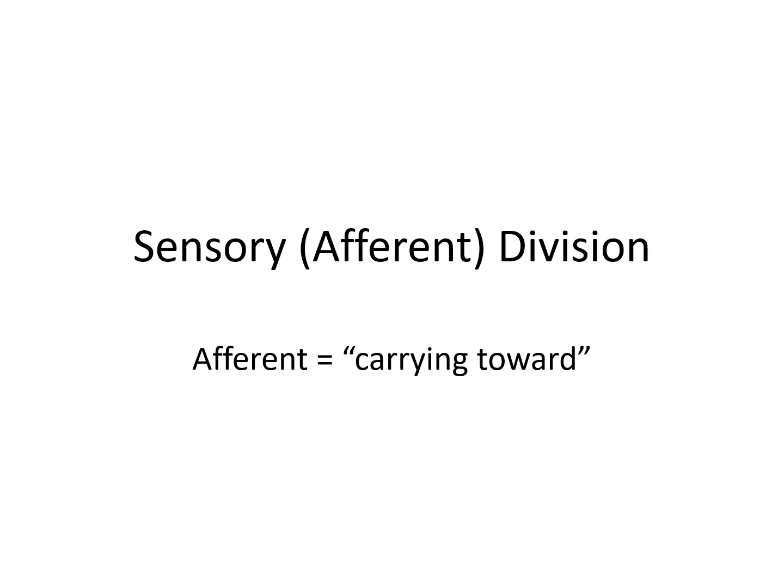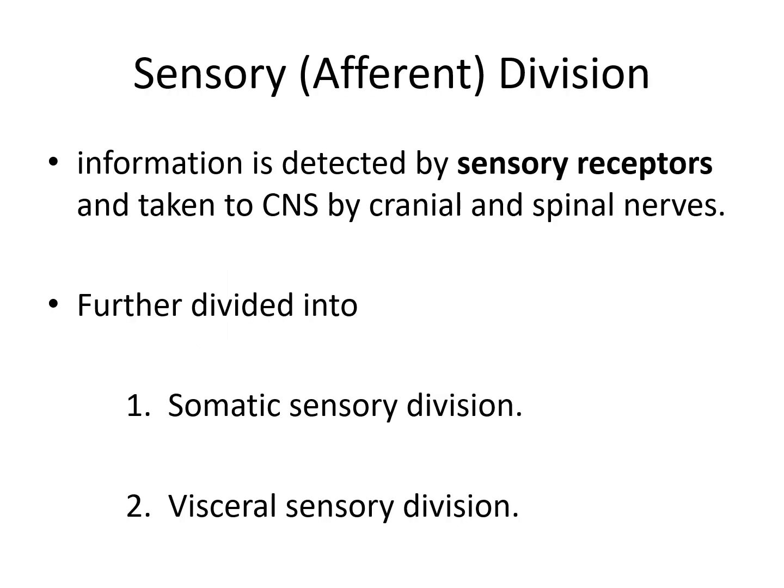Okay, let's take a closer look at the sensory afferent division. Afferent means carrying toward. Remember we said it's going toward the central nervous system, and that's what afferent means. So sensory is a functional term. Afferent is a structural term. Information is detected by sensory receptors and taken to the central nervous system by the cranial and spinal nerves. So these are the peripheral nervous system. Now the sensory afferent division is further subdivided into the somatic sensory division and the visceral sensory division. So they're both part of the sensory division, but one is somatic and one is visceral.